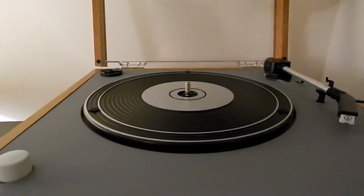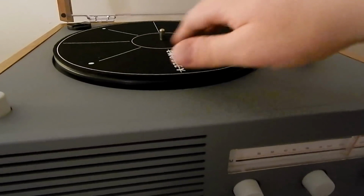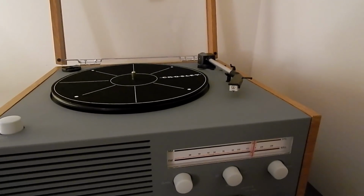Now this turntable mechanism appears to be the same or very similar to one that's used in the Crosley Collegiate, which is another really decent record player that Crosley makes. So I think what we need to do is run this thing through the motions. So let me get that record back out again.